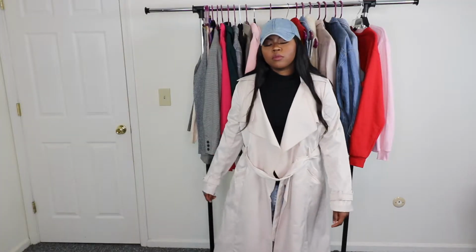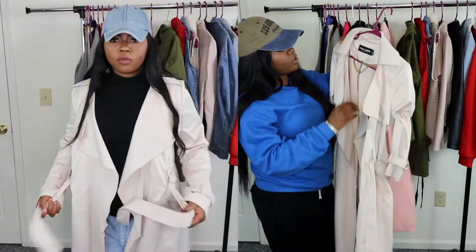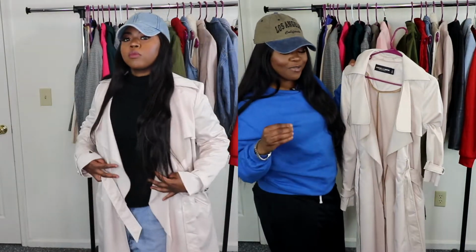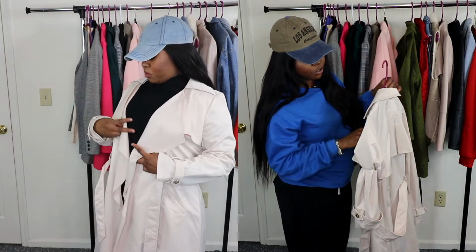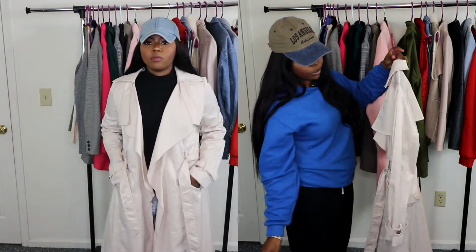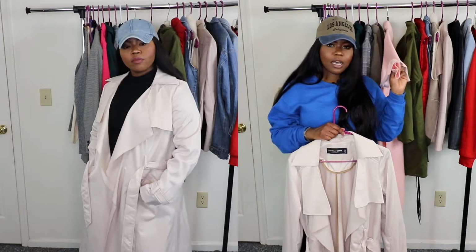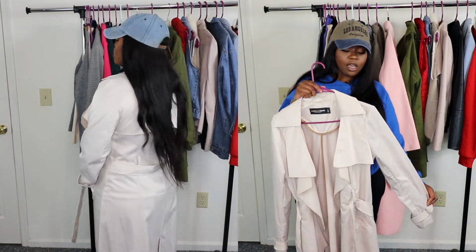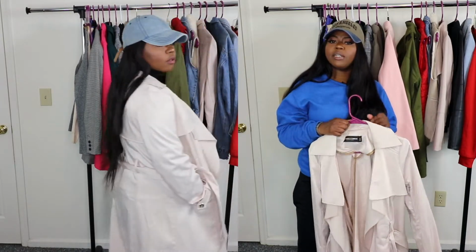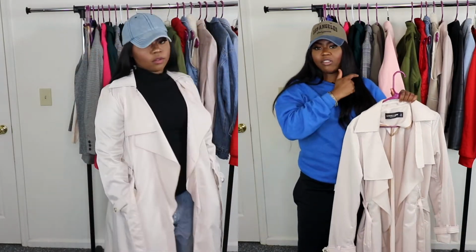My next trench coat is my Gabrielle Union trench coat. I like to call this my fancy trench coat because I only wear it whenever I'm going somewhere fancy. This is cotton, and this is more of a leather, I don't know, what is this? We don't know, but it's not as clothy as this one.